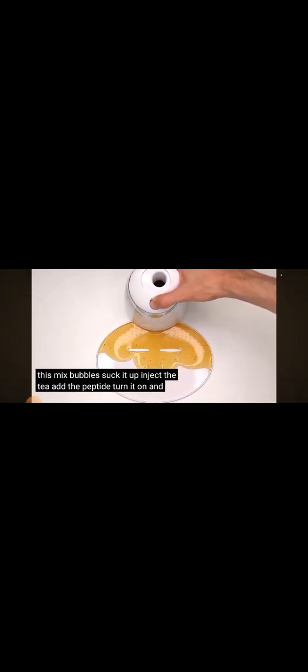Next, let's travel to Europe. And our first stop is the UK. So let's try some British tea. This is English breakfast tea from London. It looks good, bruv. This mess is gonna be brilliant. Mix the six. Bubbles. Suck it up. Inject the tea. Add the peptide. Turn it on and dispense.